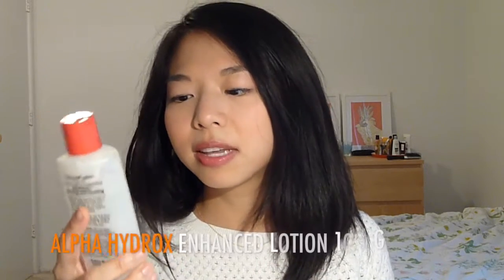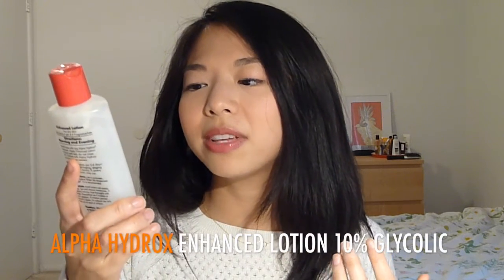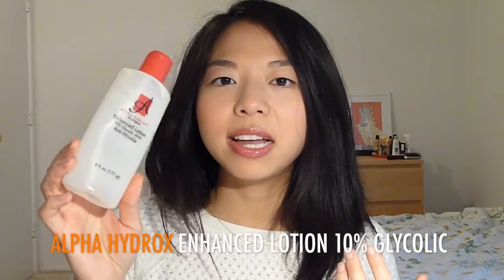Okay, this is another Project Pan product. It's the Alpha Hydrox, the original, enhanced lotion, 10% glycolic alpha hydroxy acid anti-wrinkle. It's a lotion and it's meant to be put on the face. Apply for face and neck. It's really thick. I bought this to replace another alpha hydroxy moisturizer I was using, but this wasn't nearly as effective, and it smelled like alcohol, which is okay, but I would definitely not repurchase this. I didn't really find that it did what I wanted it to do.